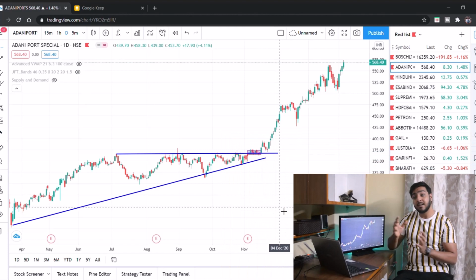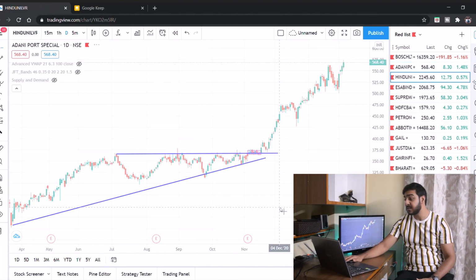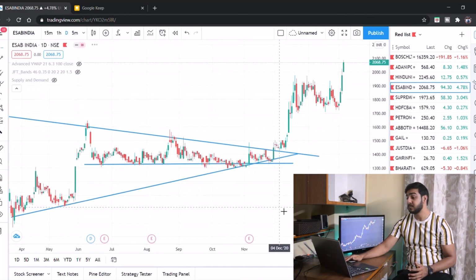Breakout strategy. One of my most favorite strategies because it gives big profits in a short amount of time. But if you have traded breakouts before, you would have noticed that plenty of times breakouts fail. In fact, 60 to 70% of the time, breakouts fail. So how do you avoid such trades and instead find trades like this or this or even this?